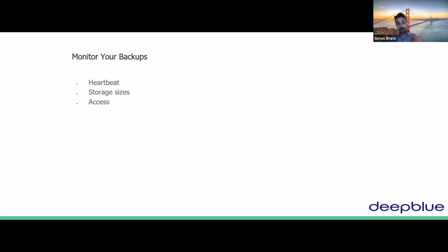And lastly, you should monitor access. As I've mentioned, nobody should be accessing the system. Nobody should be logging in on a daily basis. Nobody should be touching or changing things. So monitor anything related to access in that environment because it should be safe.